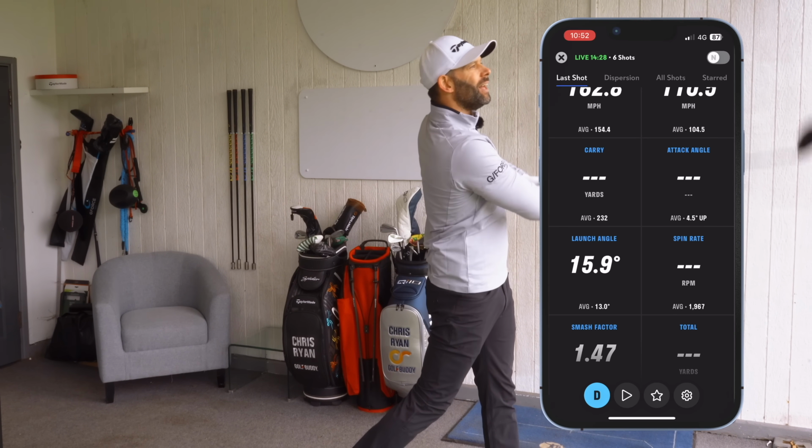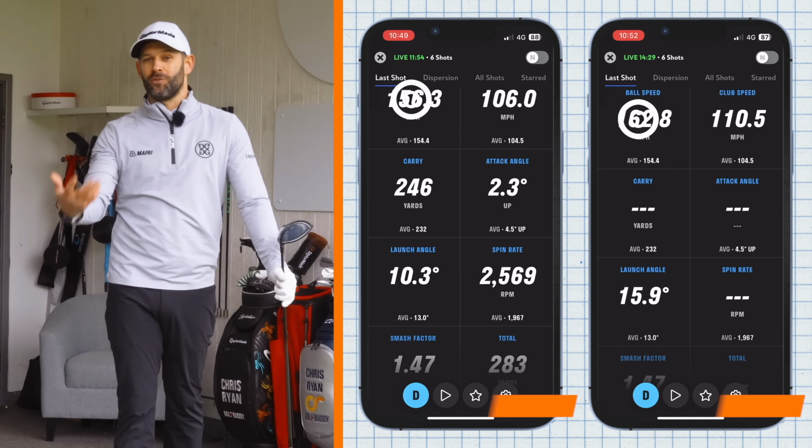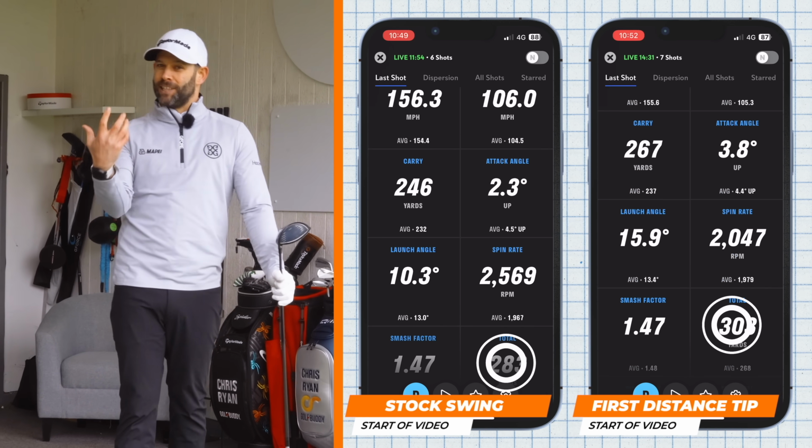So what did we get? Did we see a jump up in ball speed? We did. And we saw an increase in total distance up to 303 yards. So that's the first thing. It's going to give you more distance straight away.